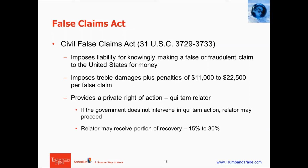Depending on whether or not the government intervenes, the private party stands to profit on any kind of settlement, conviction, or guilty plea emanating from a false claim in a range between 15 and 30%. So they can be rather good things for a relator.